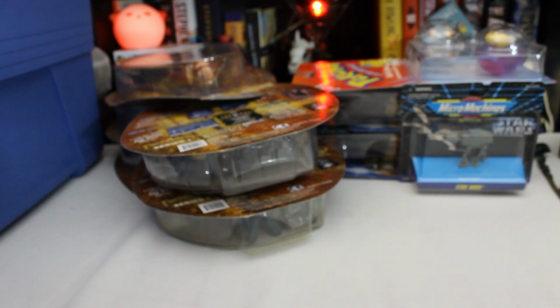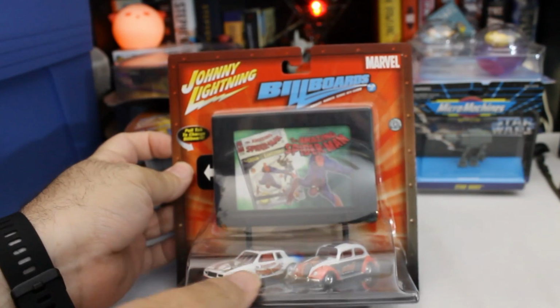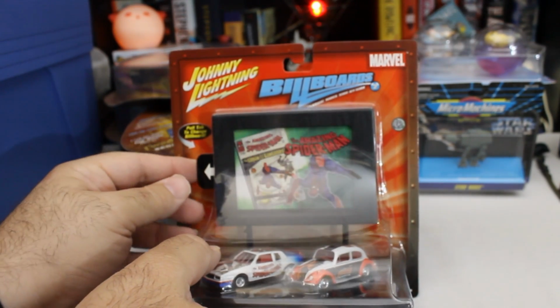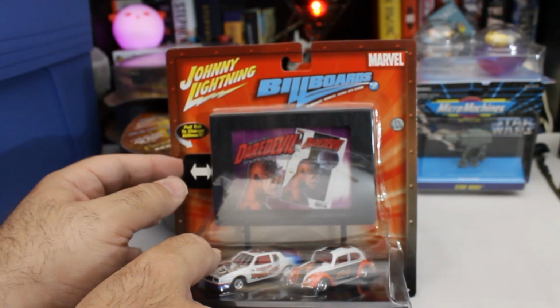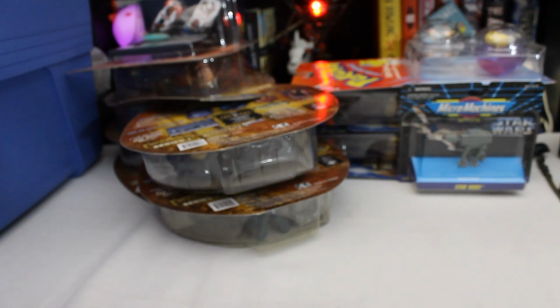You know, we could probably go through this whole box today. There's just action figures in here. Alright, next we have from the Johnny Lightning Billboards line, Spider-Man and Daredevil. That's kind of cool. I probably bought it for Daredevil. I like Daredevil. I mean, not as much as Punisher, but I like Daredevil.